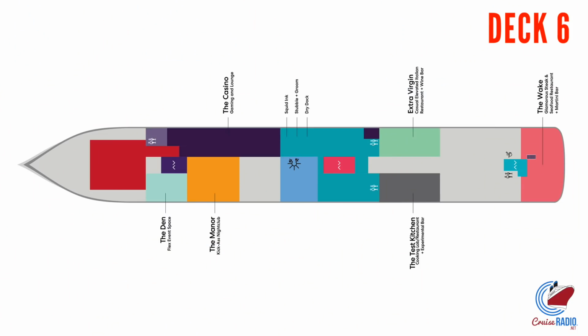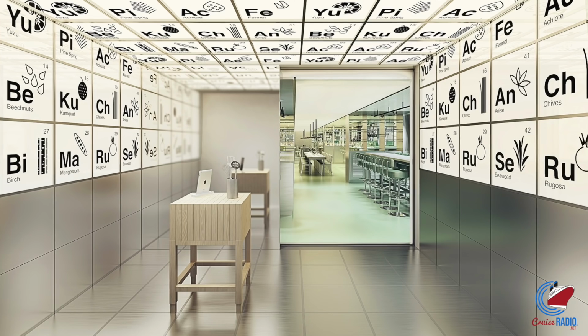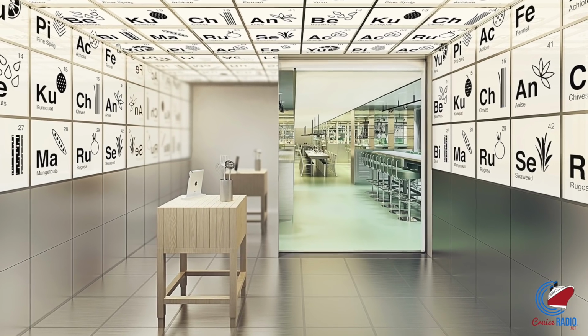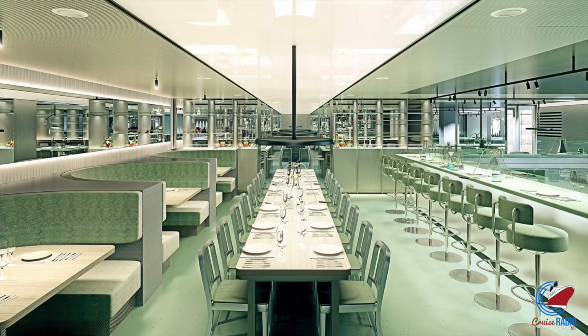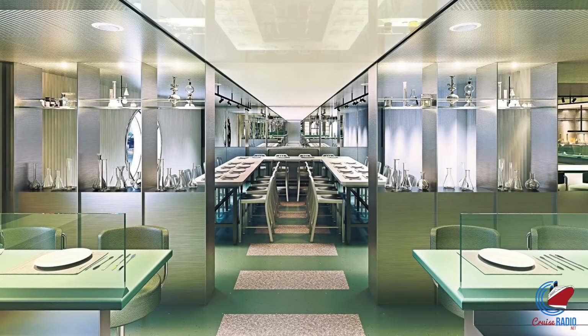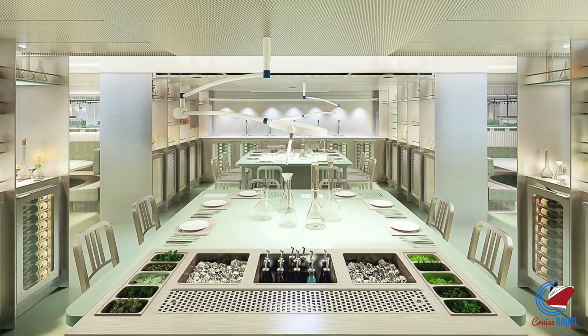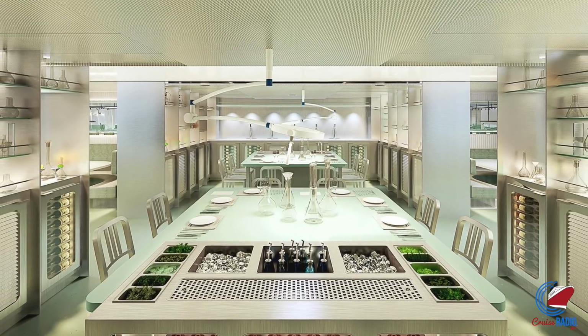Moving on, you'll see a blue space, which is probably going to be shops in this area. It kind of makes sense, but we'll see once they reveal more. Then you'll come to the test kitchen. This restaurant is described as part cooking class and part restaurant. This space may not be for everyone, as they're not going to have your typical traditional dining menu in this place. More farm to table is what it seems like.